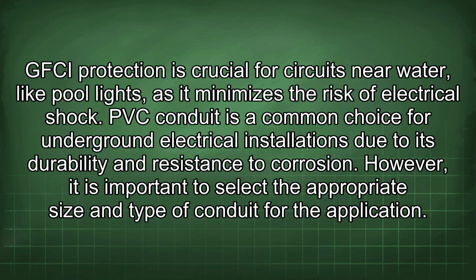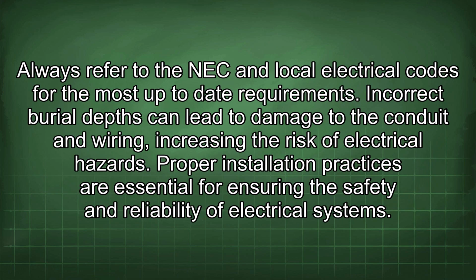PVC conduit is a common choice for underground electrical installations due to its durability and resistance to corrosion. However, it is important to select the appropriate size and type of conduit for the application. Always refer to the NEC and local electrical codes for the most up-to-date requirements. Incorrect burial depths can lead to damage to the conduit and wiring, increasing the risk of electrical hazards. Proper installation practices are essential for ensuring the safety and reliability of electrical systems.